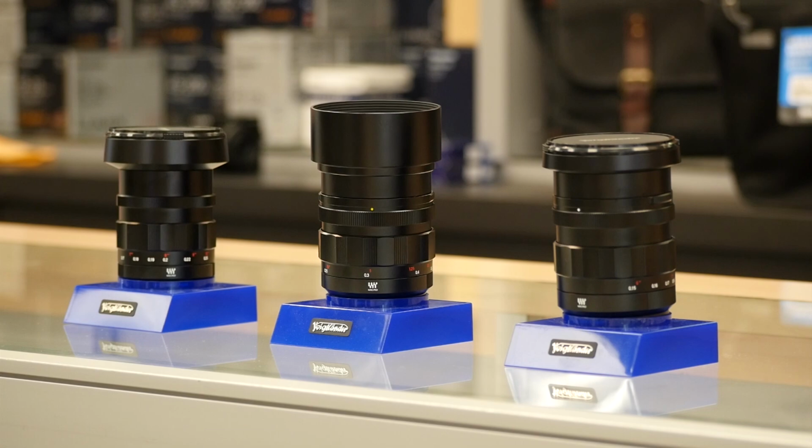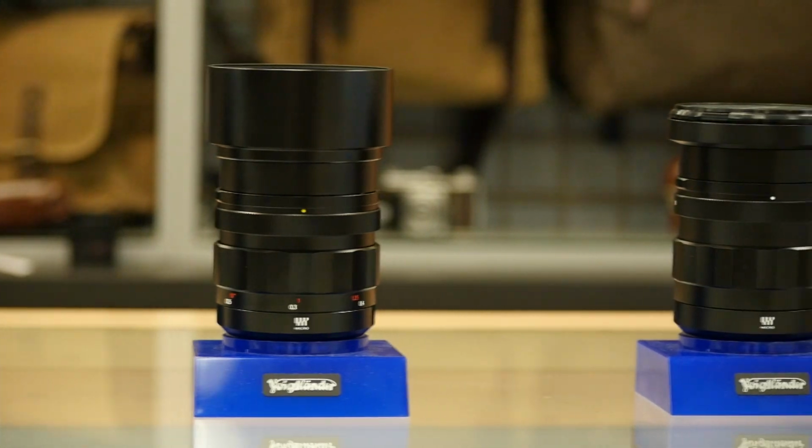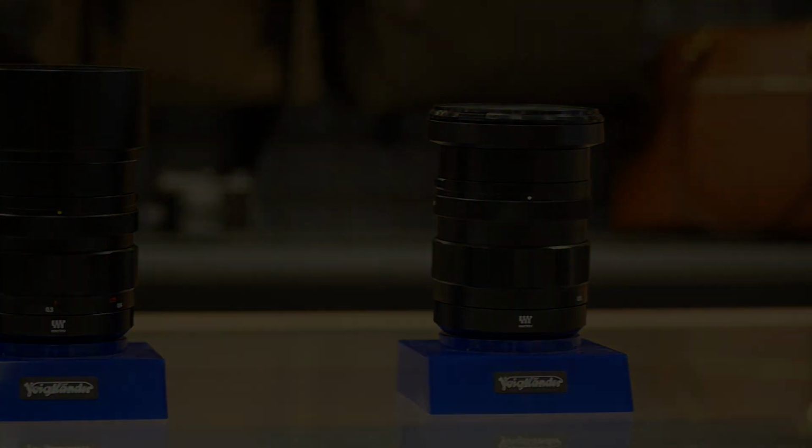And that leads us to our last word. For the price tag, the build quality and convenience of these lenses is spectacular. The optics are great, the design is solid, and the aperture ring is a welcome addition for DSLR videographers.